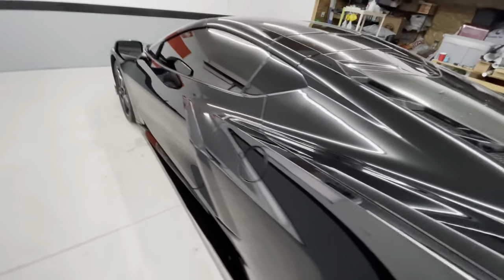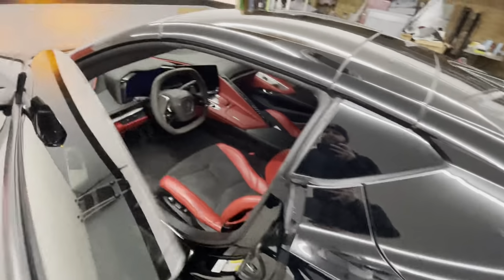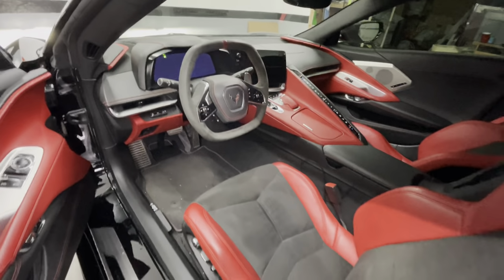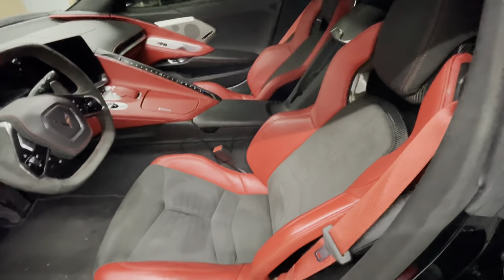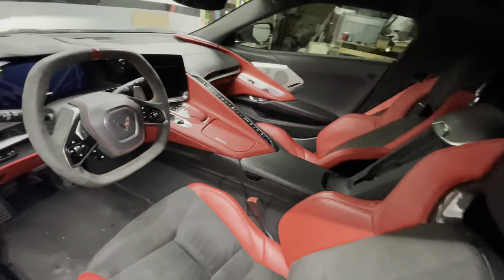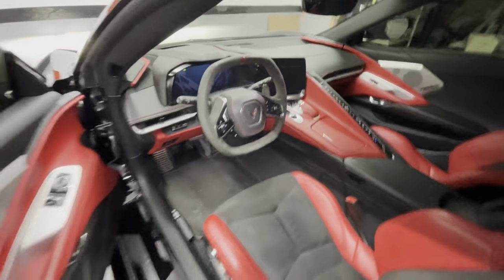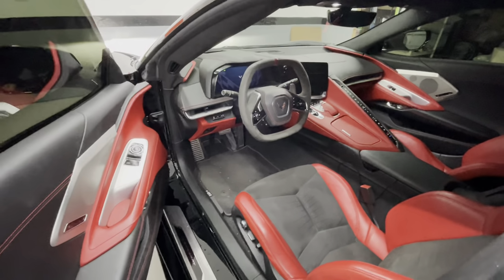3LT, you put this thing in sport mode, man. When you put this thing in sport mode, it wakes up like crazy. The exhaust valves open up immediately. Crazy seats, Alcantara in the middle, red leather around, carbon, a whole airplane pilot cockpit. The steering wheel's really nice when I was driving it.